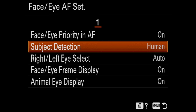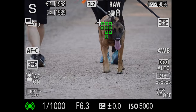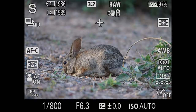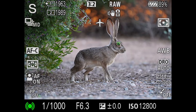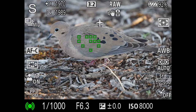Really cool. Now, another interesting thing Sony has included in this camera is animal eye detection autofocus. It works pretty well, but you do have to set the camera to either human or animal eye detection. And not all animals will register. Like, the camera didn't pick up the eyes of the bunnies at the park, but it did pick up the jackrabbits. In fact, sometimes the human eye detect would catch the jackrabbit eyes. The few birds I tried didn't register.